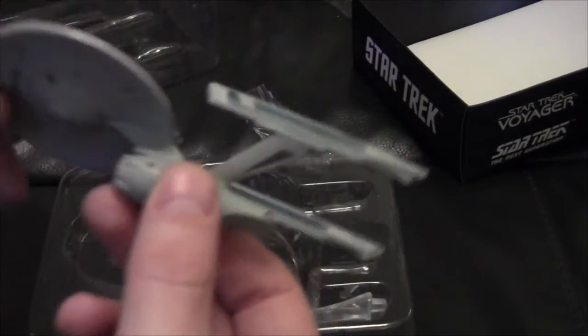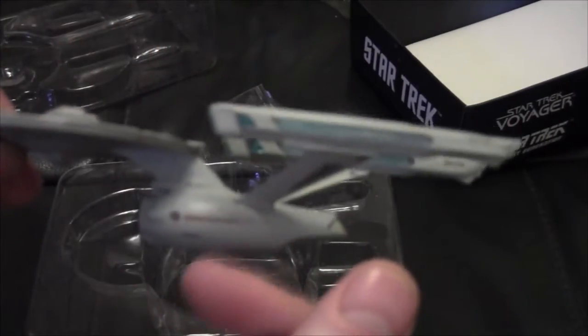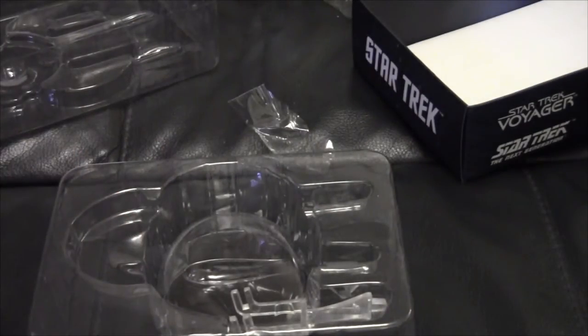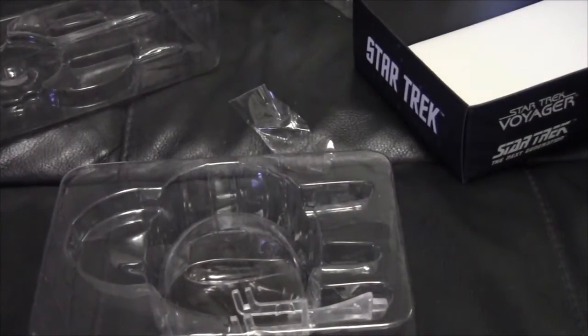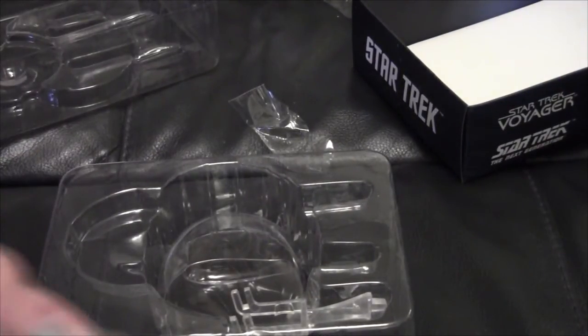Ta-da! Oh, look at that. It's actually quite nose heavy because this is metal and this is plastic. They're all done to scale, although they've brought them up to similar sizes. This is the D, and that's that one. In reality, that is a far smaller ship. They made them all a similar size, but the F is to scale.